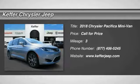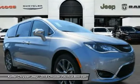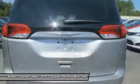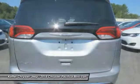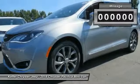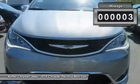2018 Pacifica. The Pacifica crossover features the driving attributes of a sedan and the utility and space of a minivan or SUV. The Pacifica has top-notch safety scores, an upscale interior, and a spacious cabin that leaves room for your family to grow. This vehicle has less than 100 miles.